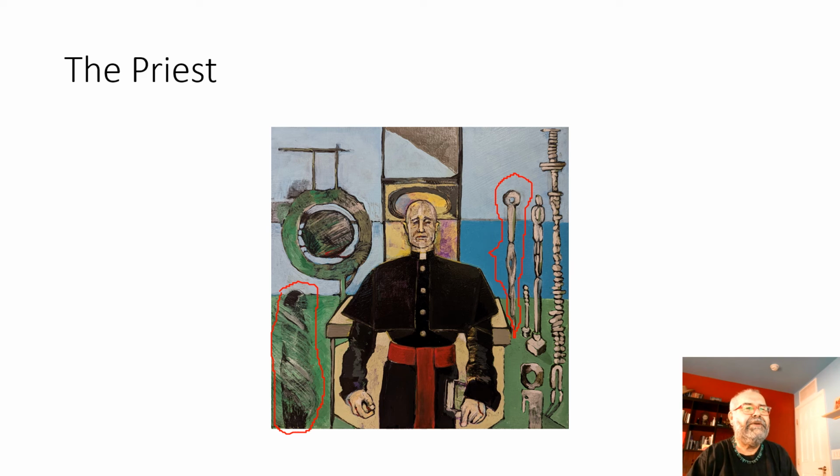Not necessarily a judgment on religion per se, but just a comment on the finality of judgments and whether or not we're certain in the judgments that we make or the decisions that we make.